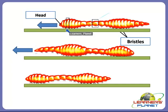In the first position, you have seen that it was here. This earthworm was here. Then it moved forward, and then finally in the third stage, here you can see in the third picture, it has moved forward finally by lengthening and shortening the segments. So in this way it moves.